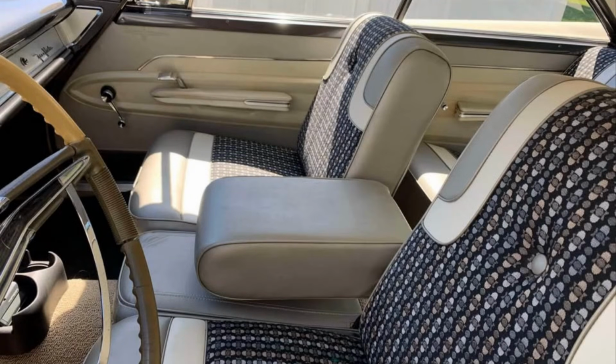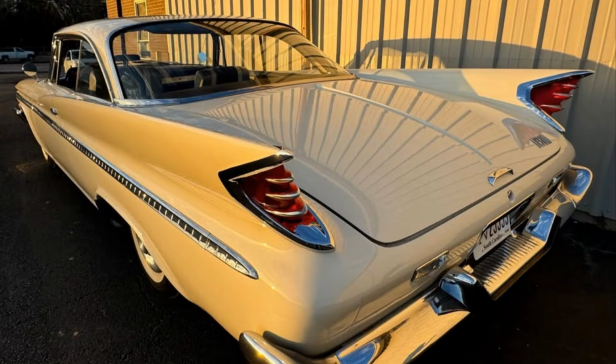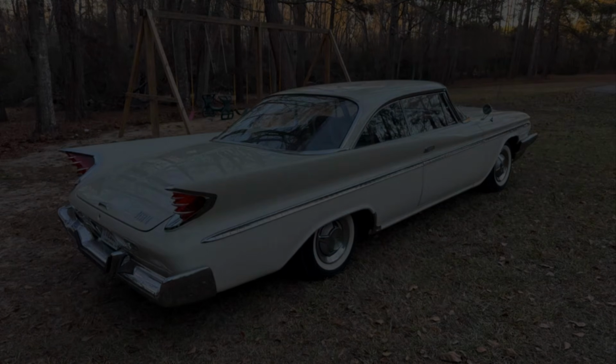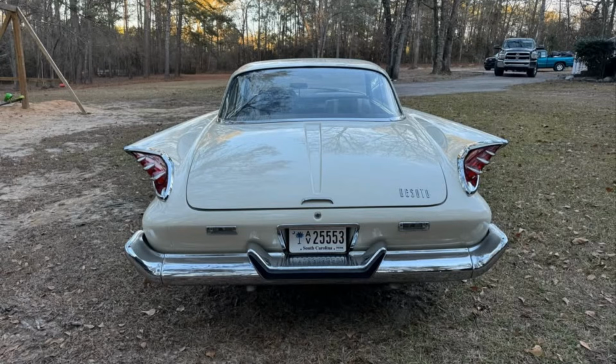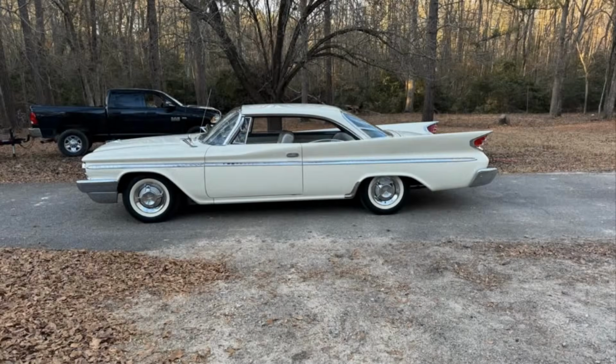standout classic. Offered at a firm price of $30,800 with absolutely no trades considered, this DeSoto is clearly positioned as a serious offering for an enthusiast or collector who understands its value. DeSotos from this era are increasingly appreciated for their bold design and limited production compared to more common brands, adding an element of rarity and exclusivity. With its excellent overall condition, freshly rebuilt big block power, and striking presence, this 1960 DeSoto Fireflite represents a compelling opportunity to own a distinctive, high-quality classic that delivers both visual impact and confident performance.